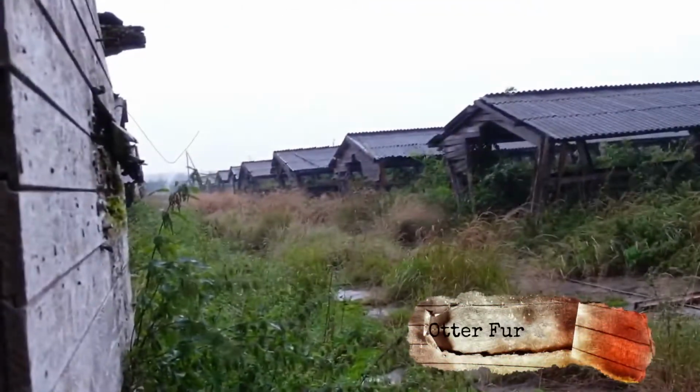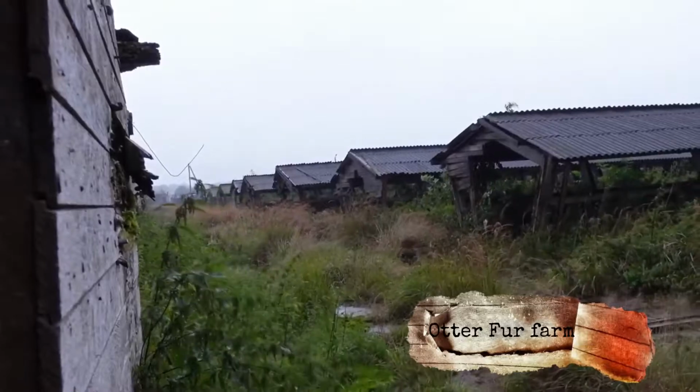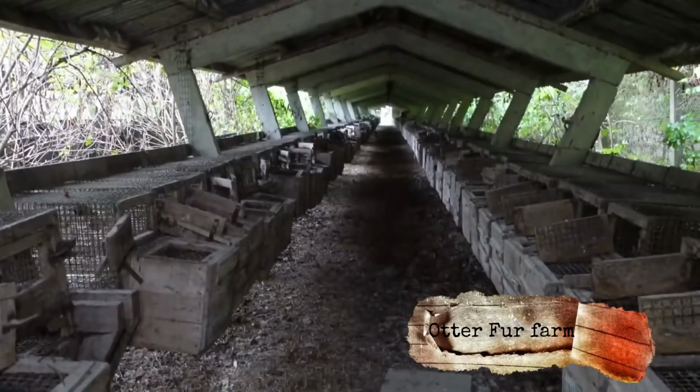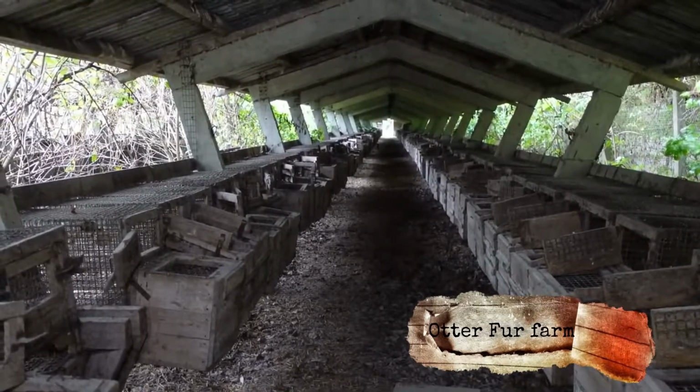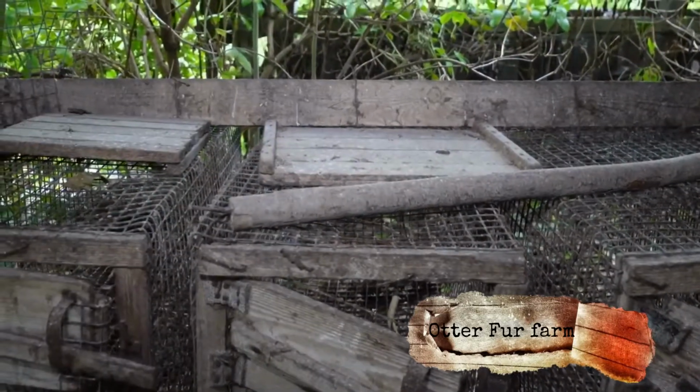My third stop was an abandoned farm. The cages were used to keep otters that were later slaughtered for their fur. I'm just glad it's abandoned.